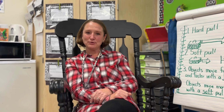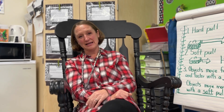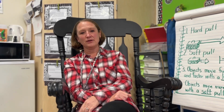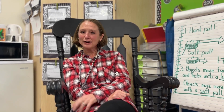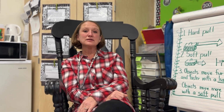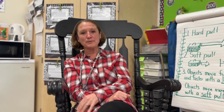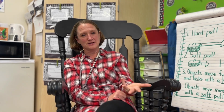I have a table captain, and their job is to check everybody's desk at the end of the day and call friends off the carpet during our story time if their desk isn't tidy. They have work trackers that we use so they know what assignments are due throughout the week and what's going to be graded. So we talk about big rocks and small rocks, and that all of our learning is important, but you really have to make sure you turn in those graded assignments.